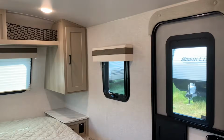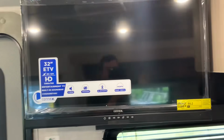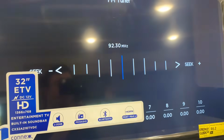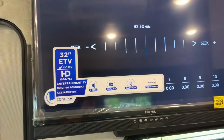Okay, this is exciting. So the 2023 Geos now come with a 32-inch 12-volt TV. And not only is it a 32-inch TV, but it also has a radio built into it, Bluetooth. So you actually have a radio built into this TV, and you can control where it comes out, outside, inside, select different channels.